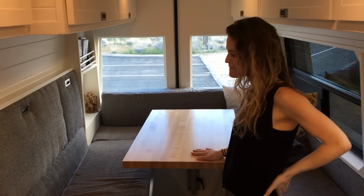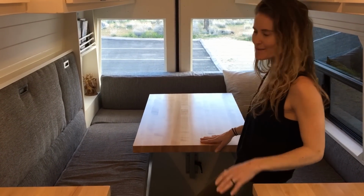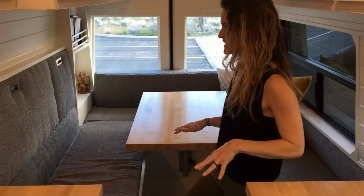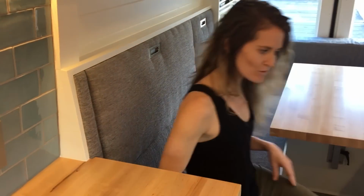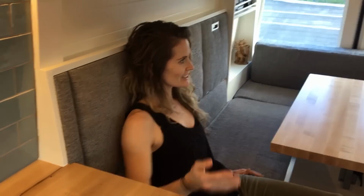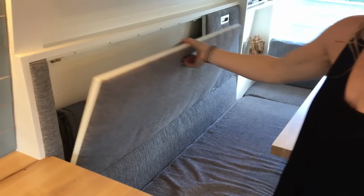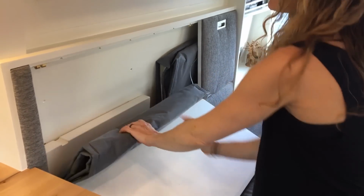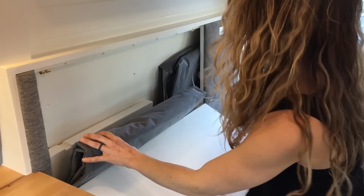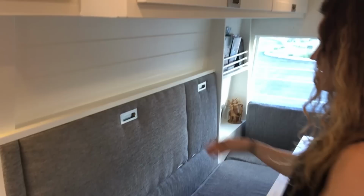This is our bedroom and lounge and eating area, so all in one. Right now it's in lounge mode. So I'll show you a few of the features here. We have a little bit more storage. This is nice for kind of sitting back, looking at the beautiful view of Joshua Tree. This is a cupboard. So we have our curtains in here. This is part of the bed, which we'll show you later. Just nice storage to keep things tucked away.